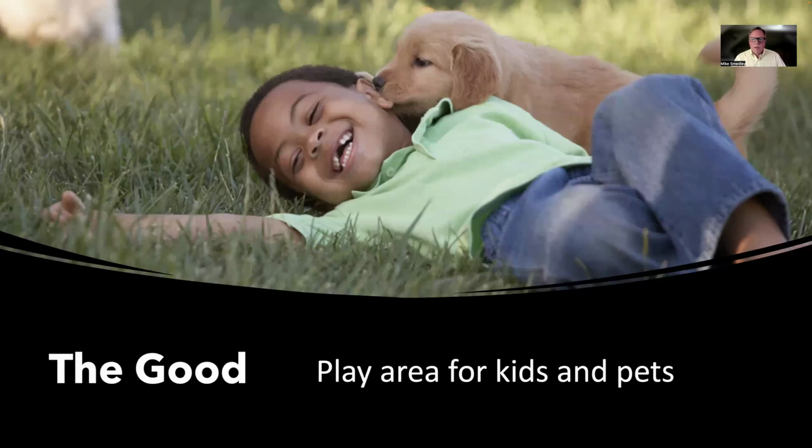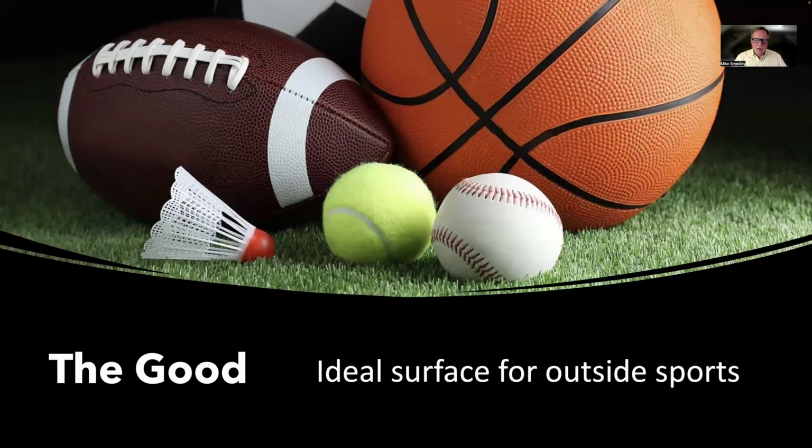There are some good points to Kentucky bluegrass. In fact, it's a superior surface for kids and for pets. If you're hanging out, having picnics, nothing is better than Kentucky bluegrass. But that being said, it's used for those purposes. If you're just using Kentucky bluegrass just to fill space, that's where the problem occurs. But if you have kids and pets, nothing's better than Kentucky bluegrass.